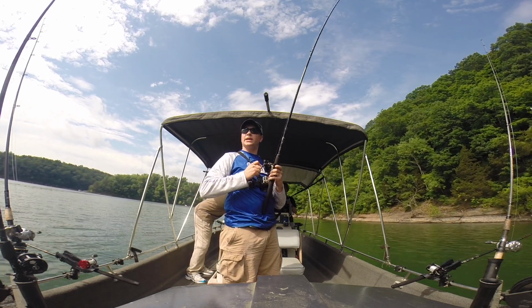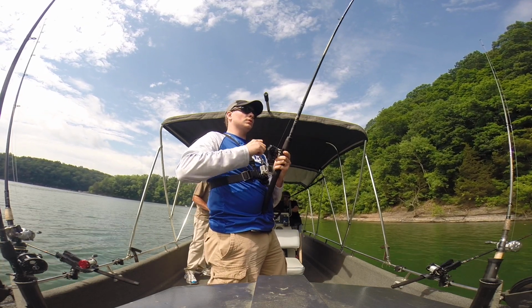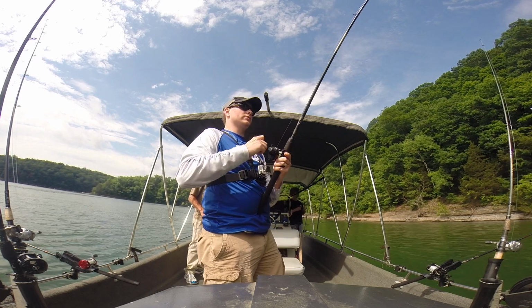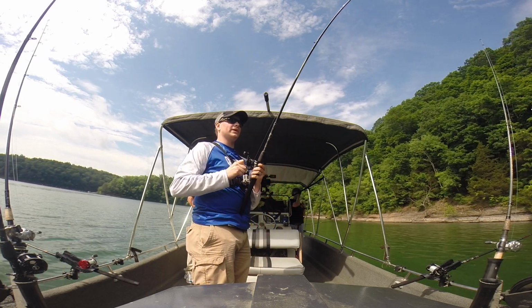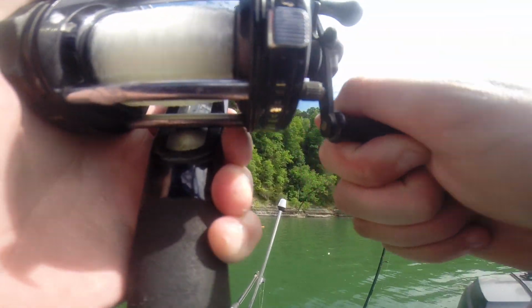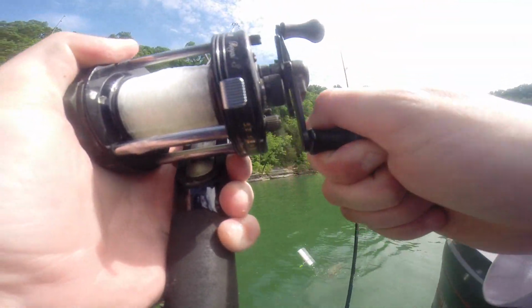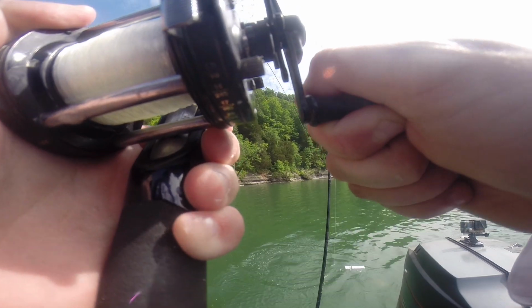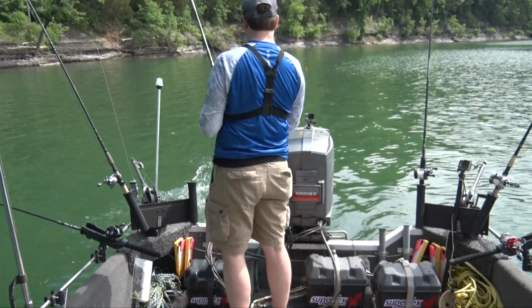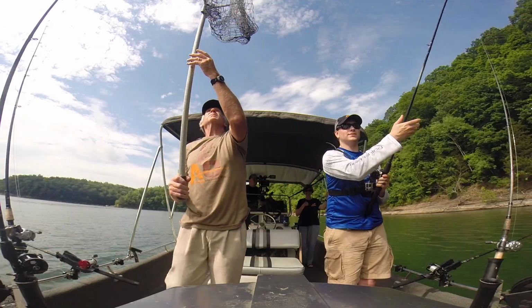All right, guys, just like we said, we turned around there and started coming back through this wall that we've been fishing this morning. We went through several fish. This is another one. I don't think it's as big as some of the others. I think it's a catfish or a smallmouth one. Yep, catfish. Yay! Not exactly what we're after.